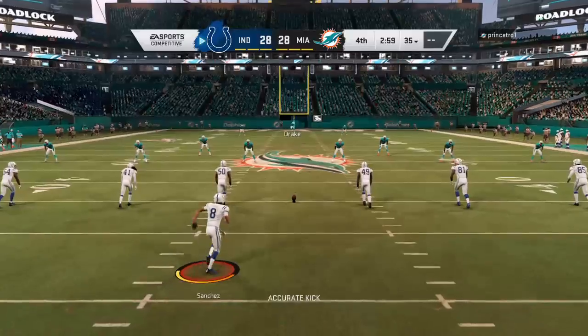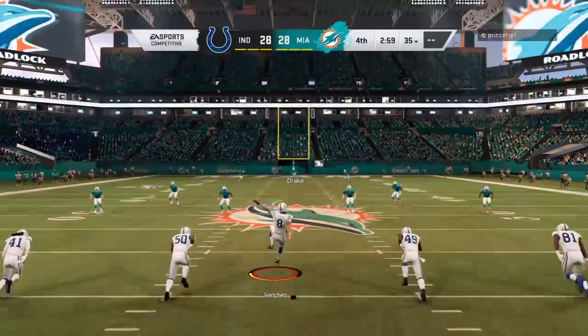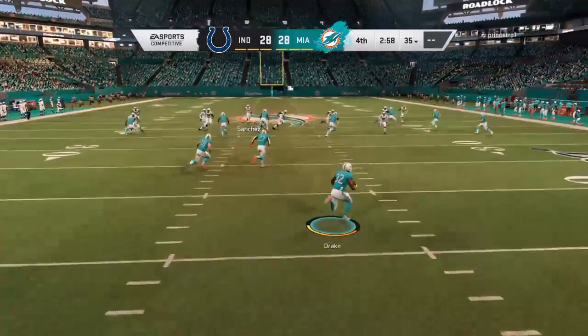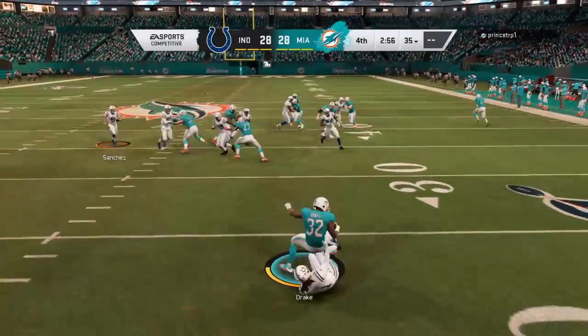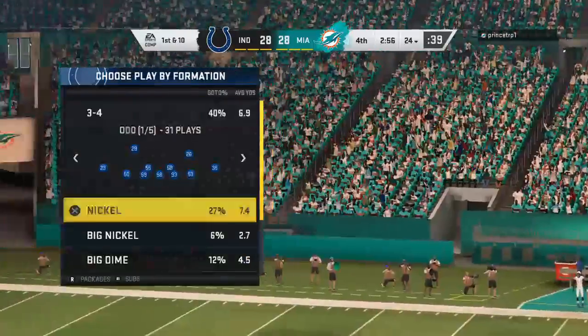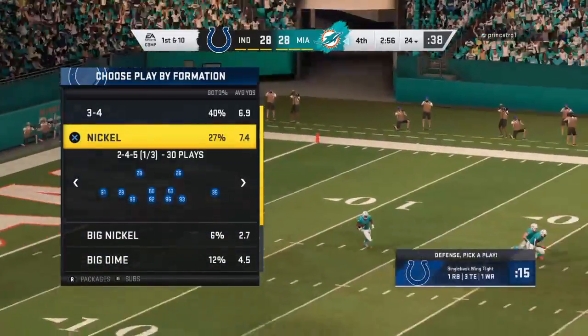So right back to square one, tied at 28 as he kicks it away. This is taken near the 13. And he'll be brought down at the 23, make it the 24-yard line.